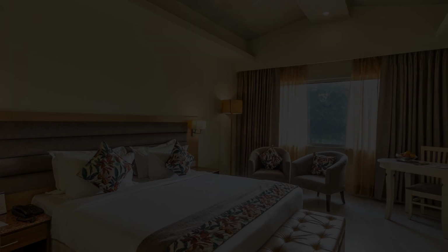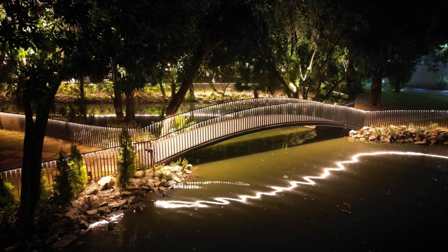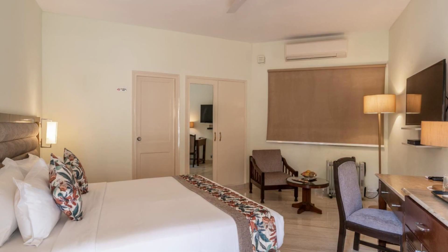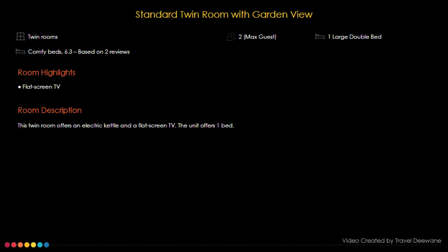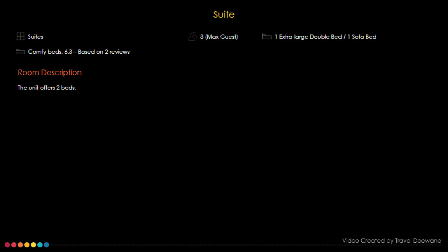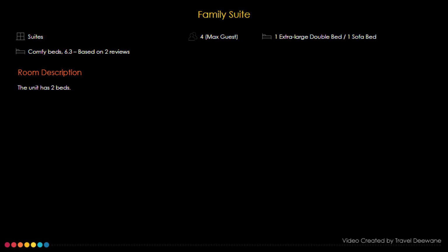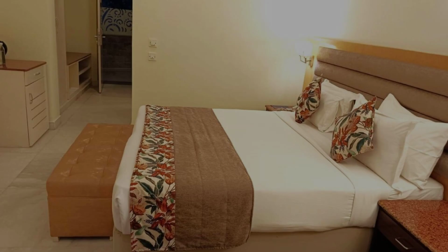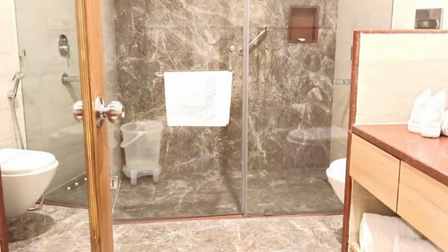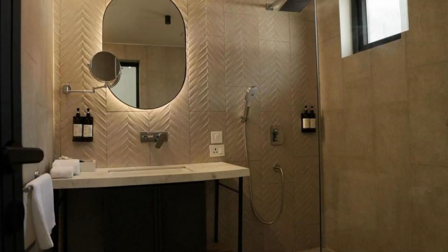In category first, you can see on the screen details like room size, bed type, room view, amenities, facilities, and images, etc. Room category 2. Category 3. Room Category 4. Room Category 5. Next, we talk about amenities of this resort. So you can see on the screen 5 categories of rooms are available online. You can book them online and enjoy your stay.